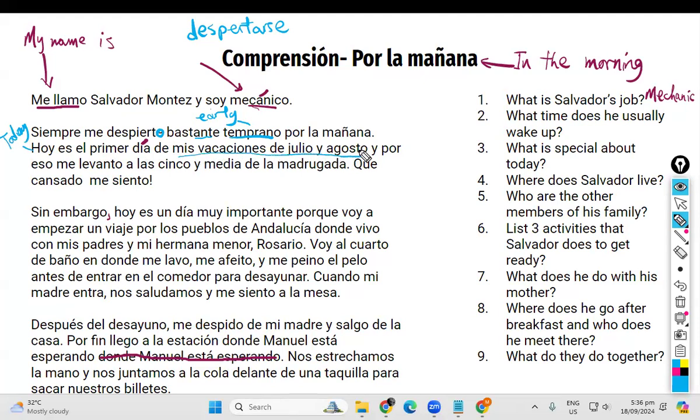So what is today? The first day of what? Take a guess. Look at the words. They're very close to their English equivalents. Vacaciones. Vacations. Right, which vacation? Good. Which vacation? Julio y agosto. What does that tell us? July, August vacation. Very good.